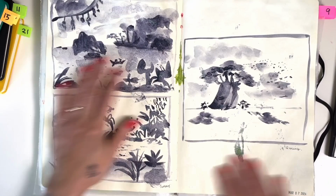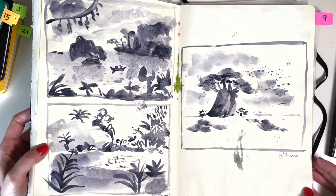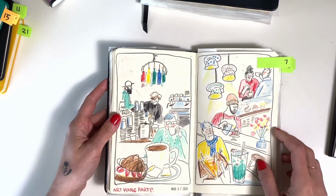And then I used, this is just Moon Glow, from Daniel Smith watercolor, to do the second half of the session on the next day. It's fun doing composition studies, just monochrome like that. I really enjoyed it. Also on the 7th was Art Hang Party Day.